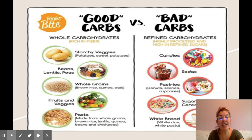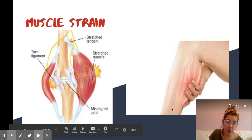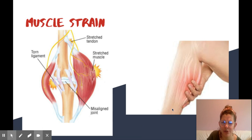Now, you also need calcium to build strong bones, but it helps your muscles as well. And actually, a lack of calcium is what creates cramps. Okay, so have you ever had where you're like, oh, and it hurts so bad, usually in your leg, and you're walking, you're like, oh, it's because you've had a lack of calcium. So you need to have calcium in order not to have cramps and things for your body.